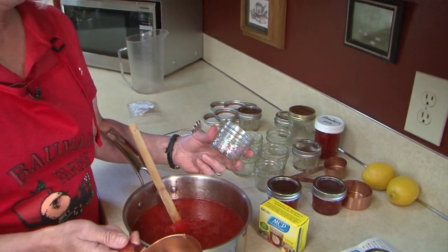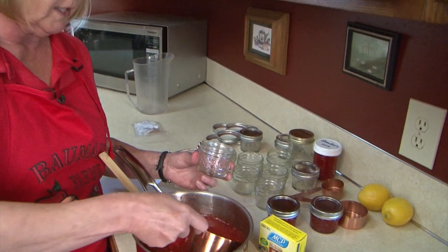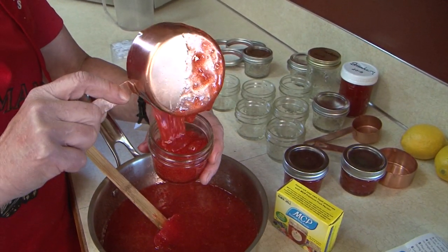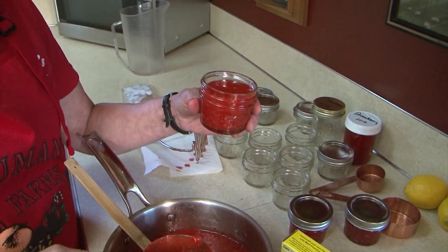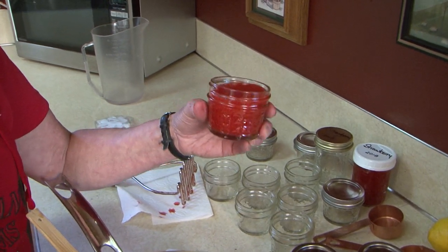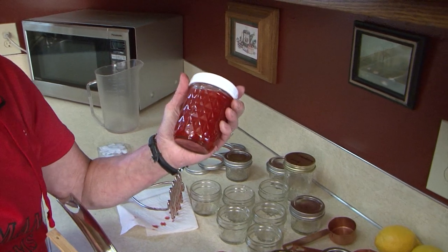Okay, so now we're ready to put it in our jar. And jar, yes, I prefer a glass jar. It's reusable and easy to clean. Make sure you run them through your dishwasher before you put your jam in them. All we have to do is pour into the jars. And you can see, this is taking about 1 cup of jam. And our recipe here today is going to make 7 cups of jam. So 7 of this size jar, or we can put it into our pint, which would make 3.5.